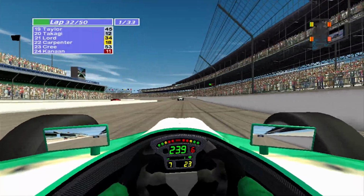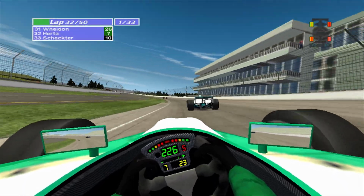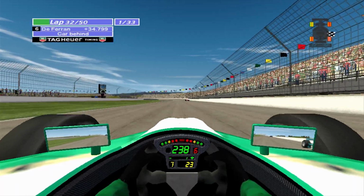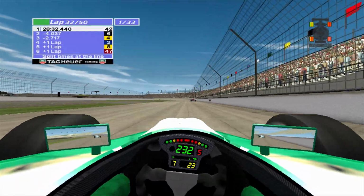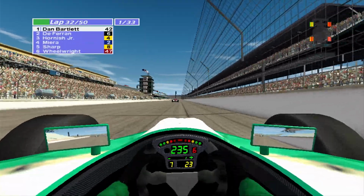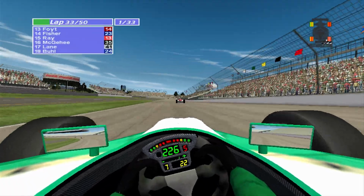Car in front is a back marker. Yep, I know. Car outside, still there, still there, outside. You are clear. Alright, disposed of one of the back markers anyway. Wasn't Hornish or DeFerrin. That was your best lap so far. Car in front is a back marker. I know!